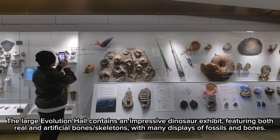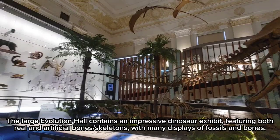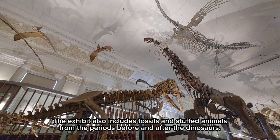The large evolution hall contains an impressive dinosaur exhibit, featuring artificial bones and skeletons, with many displays of fossils and bones. The exhibit also includes fossils and stuffed animals from the periods before and after the dinosaurs.